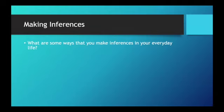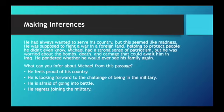So making inferences is part of our everyday life, but it's something that you also do when you're reading passages. So just to give an example, I want you to read this passage and then answer this question. What can you infer about Michael from this passage?